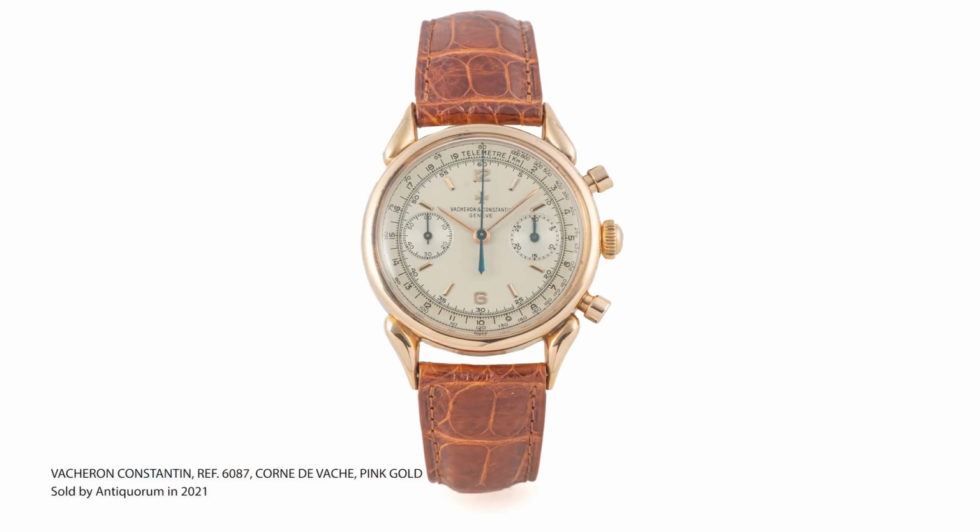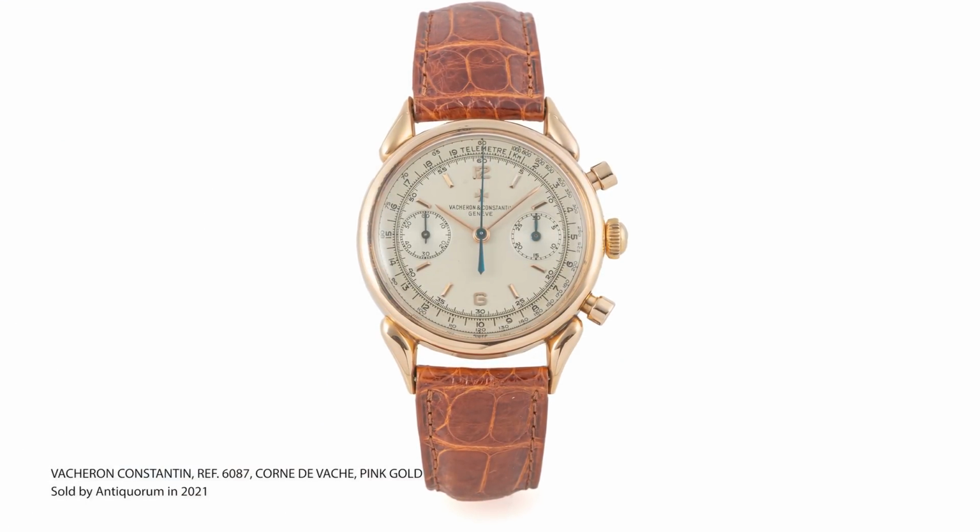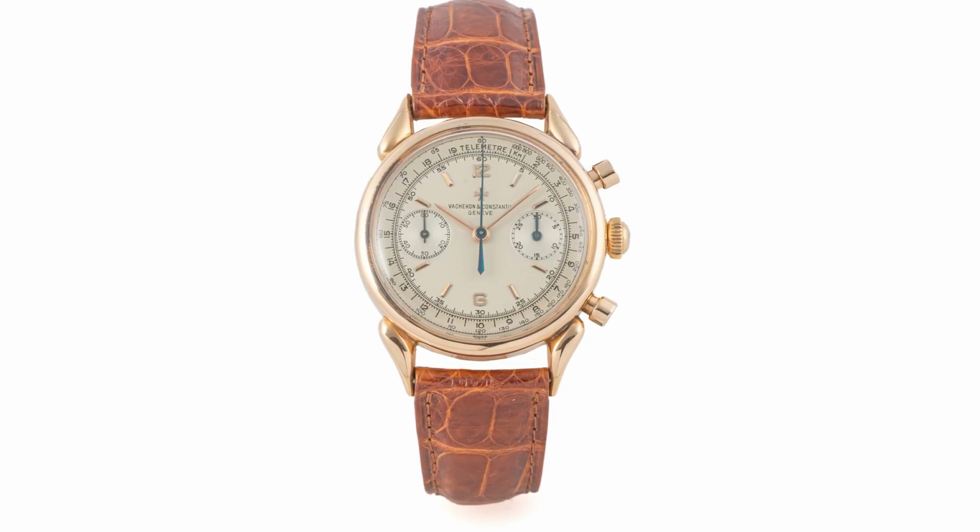In the 200-year anniversary of Vacheron Constantin, the Maison decided to celebrate with the launch of the 6087, which is the original Corne de Vache in 35mm. So they made 36 pieces. 26 of them are in yellow gold, 8 of them are in pink gold, and of course 2 of them are in platinum. It was actually Vacheron's first ever waterproof manual wound chronograph with a screw-down case back.